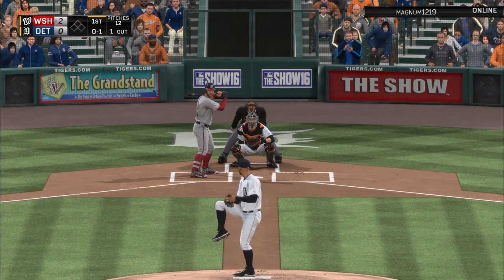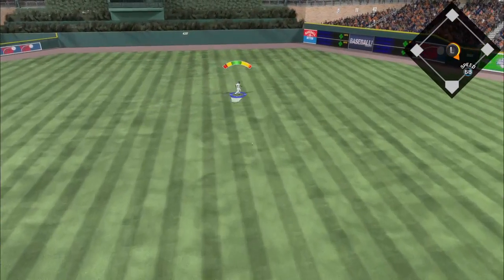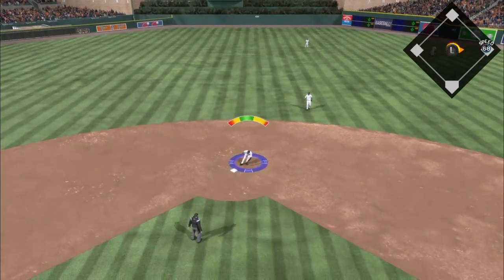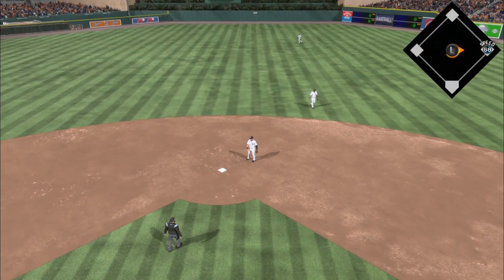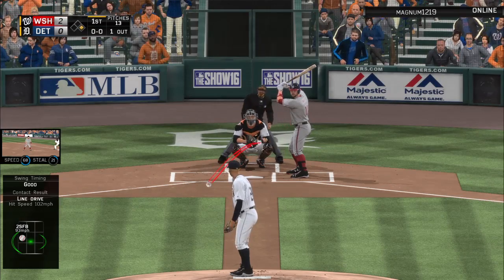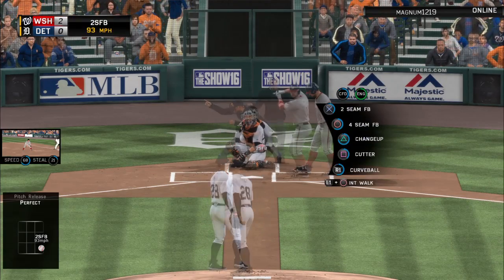Bryce Harper is in with one away now as he swings and misses here at strike one. Solid base hit for him, his first of the afternoon. Ryan Zimmerman takes his first shot here with a runner at first now and one away. And a fastball's in there for strike one.